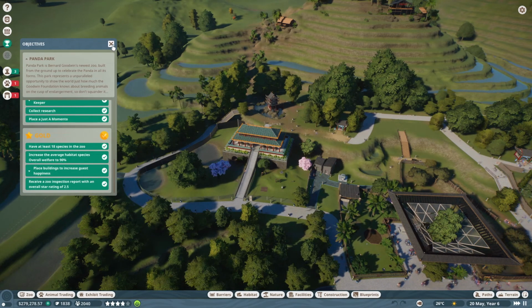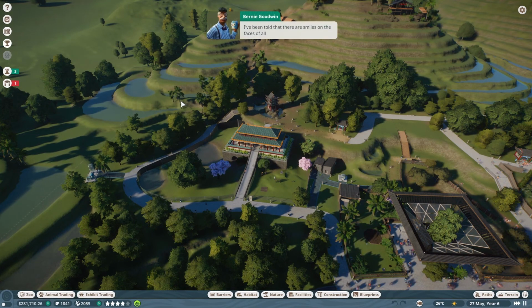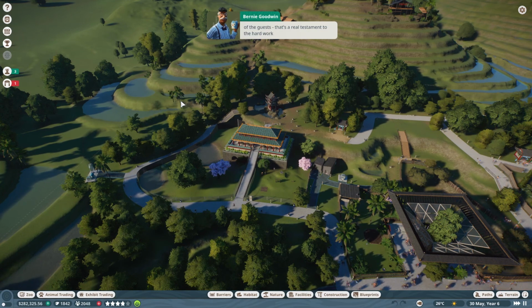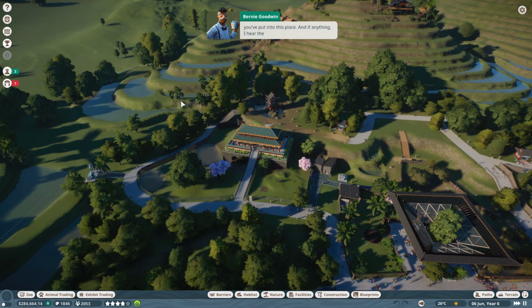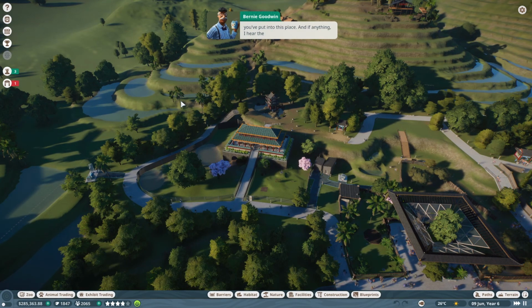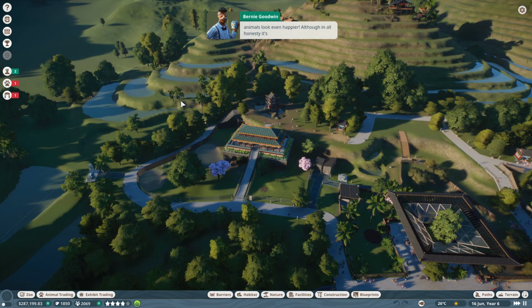Cool. So we are getting a little quicker at completing all of these tutorials. I've been told that there are smiles on the faces of all of the guests. That's a real testament to the hard work you've put into this place. And if anything, I hear the animals look even happier. Yay! Although, in all honesty, it's hard to tell with the pandas.